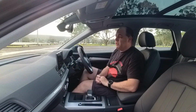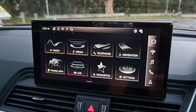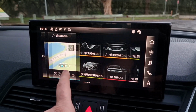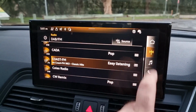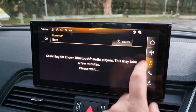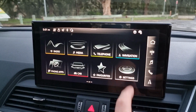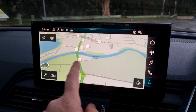Now we're just in the home screen there. So you do have your AM, FM and digital radio stations. You've also got media from a Bluetooth device such as a mobile phone. You've got Android Auto and Apple CarPlay, as well as your navigation screen, and I'll just show you that. And again, very, very easy to use, to scroll. It's really smooth. I really like the Audi's navigation screen.